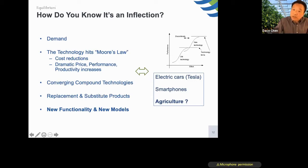It's not just one technology, it's that confluence of things start to add up and you begin to get this dramatic inflection that takes place, resulting in replacement and substitute products and resulting in new functionality and new models. And many of you are familiar with the upper right diagram, which is the technology S-curve. Think about why you invest in electric cars. Because we're convinced that the internal combustion engine has hit the asymptotic part of its technology curve, and that the electric drive is on the steep part of its inflection and productivity curve.